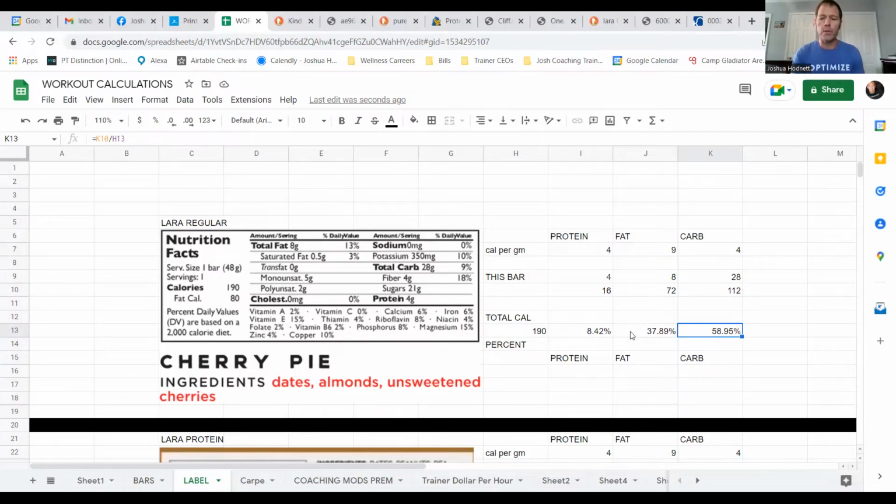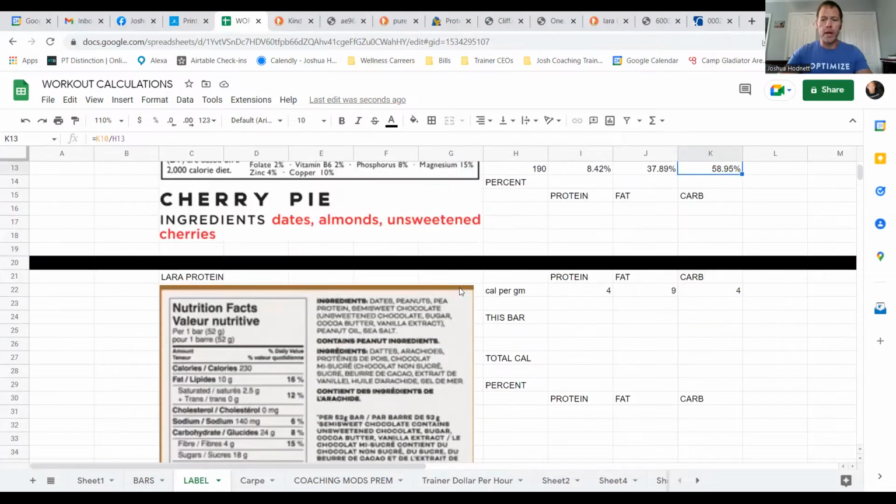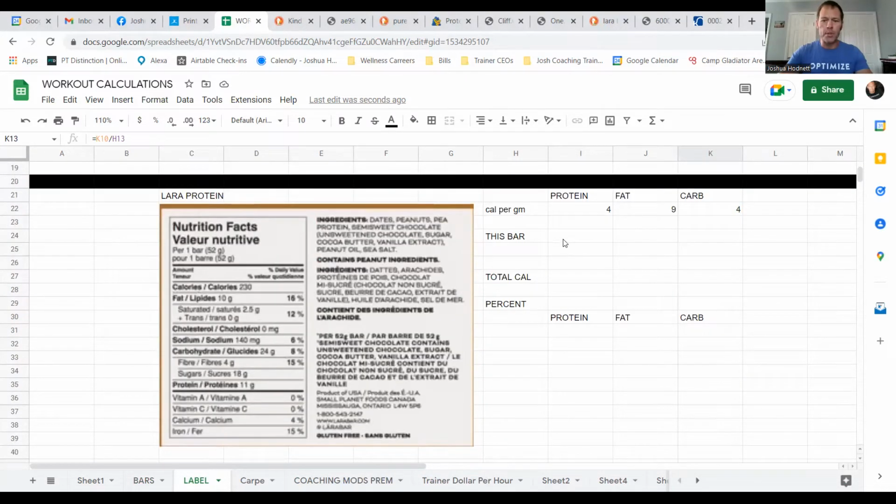So we're going to run this same thing through the protein matrix real quick. We're going to change these numbers up. This bar is hard to read. This bar has 11 grams of protein versus 4. In terms of fat, it has 10 grams of fat. In terms of carbohydrates, it has 24 grams of carbohydrates.